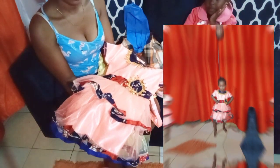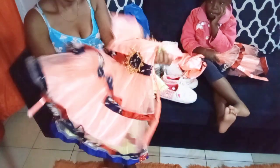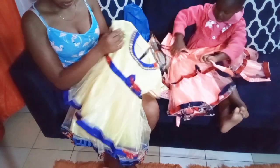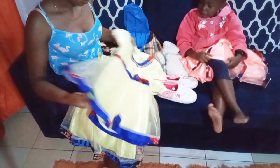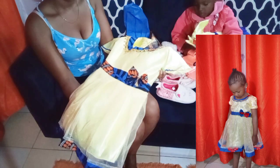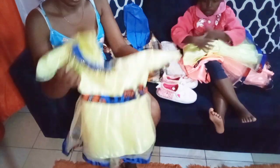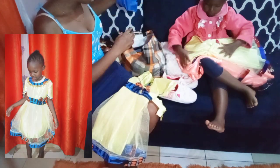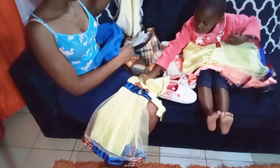Again, this one I got with 240 shillings. Yeah, just like that. It's that cheap. And this one is 200 shillings only. And I got this one with 220 or 240, around there. Yeah, that's how cheap they are, and it's because it's a wholesale price.